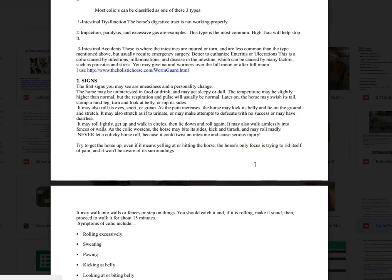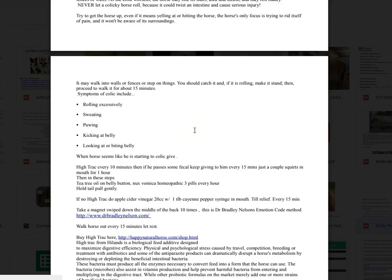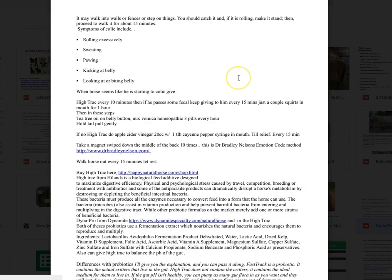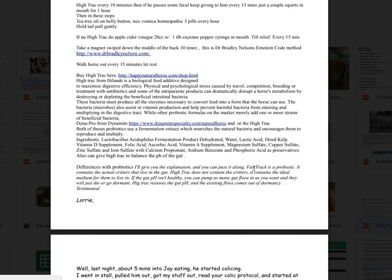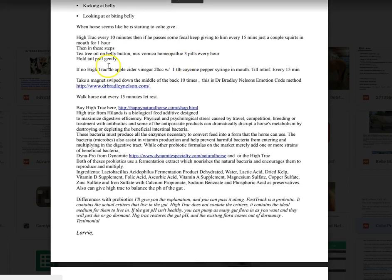It talks about the signs: kicking at the belly, biting at the belly, rolling, lying down. If you have an overload of parasites, they will colic on that too, so you want to do fecal checks. You don't want to give ivermectin. It will tell you to get the Hi-Trac. You should always have Hi-Trac in your barn. If you don't have Hi-Trac, then at the very least have apple cider vinegar on hand. It says 20 cc's, but I've changed it to 30 cc's and one tablespoon of cayenne pepper, syringe in mouth till relief, every 15 minutes until you see poop.